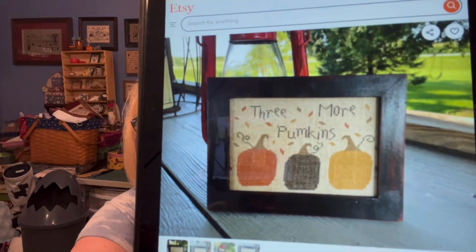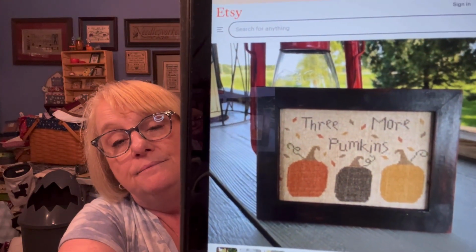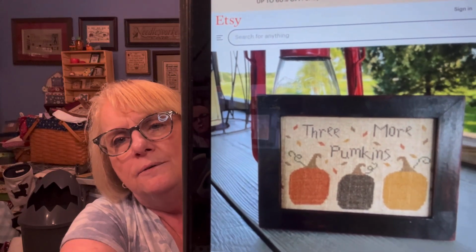Oh, shoot. Hang on. Try this again. Okay, there we go. 3 more pumpkins. Nothing like technical difficulties. You know, if I were really good, I'd insert pictures, but this is easier. So I hope you don't mind.